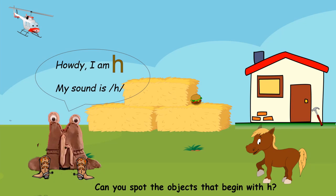Howdy, I'm H. My sound is H. Can you spot the objects that begin with H? There's a helicopter in the sky. I'm a hat. There's three bales of hay, a hamburger, a house, a hammer, and a horse.